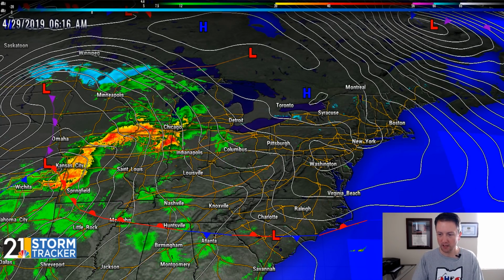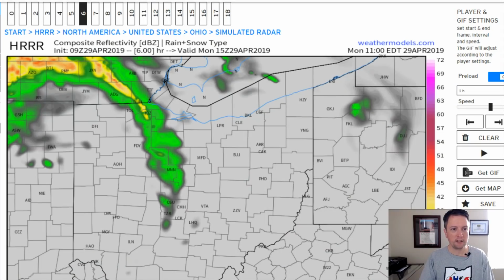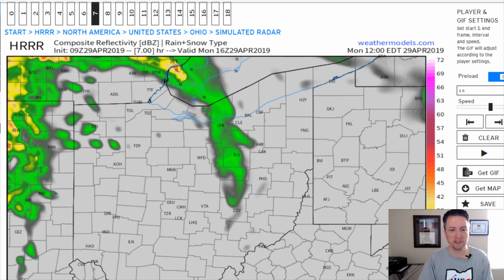So let's talk about some models here and some timing of potential storms. I'm going to show you our high-res model here. This is called the High-Resolution Rapid Refresh model. It's updated once an hour. It's a tool, much like a carpenter uses a hammer and some nails. The hammer doesn't build the house, the carpenter does. And when it comes to forecasting any sorts of weather, we just use these models as tools. We actually are, of course, making the forecast. And we have a lot of tools at our disposal. Some are better than others.